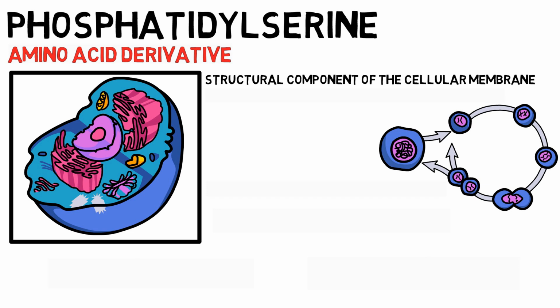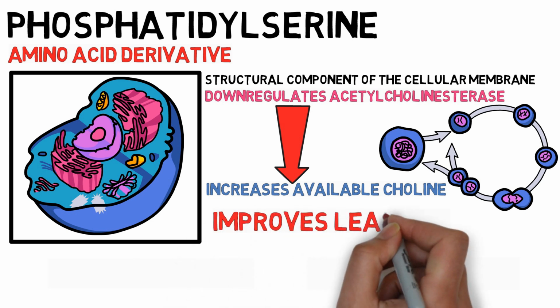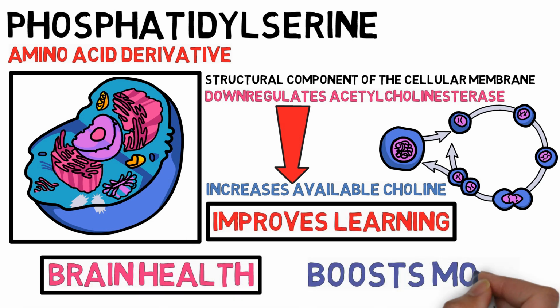The action that it has for choline is that it ends up downregulating the enzyme that breaks down acetylcholine, so it ends up increasing available choline that way. It also has benefits for improving learning, general brain health, and boosting mood.